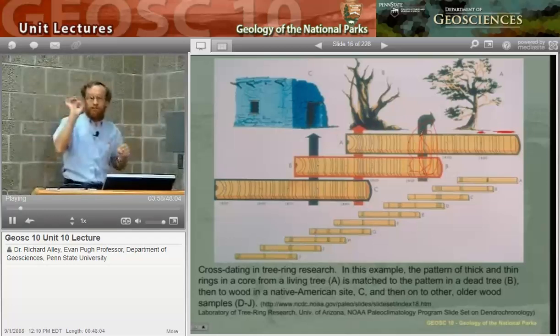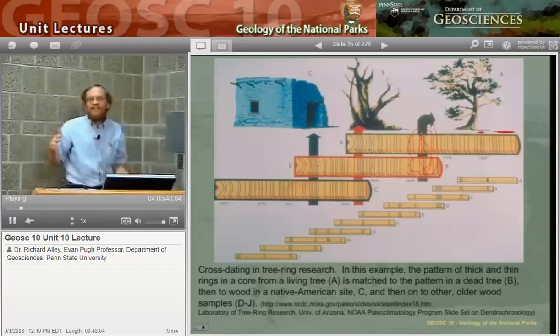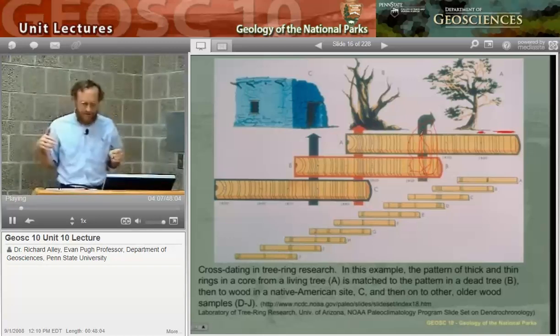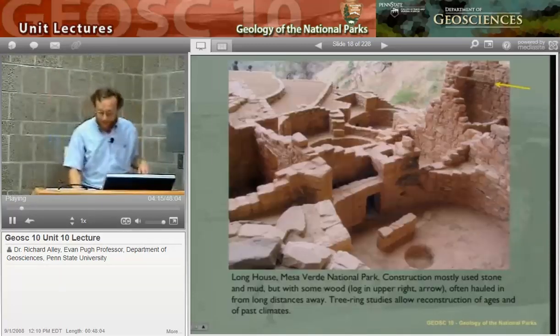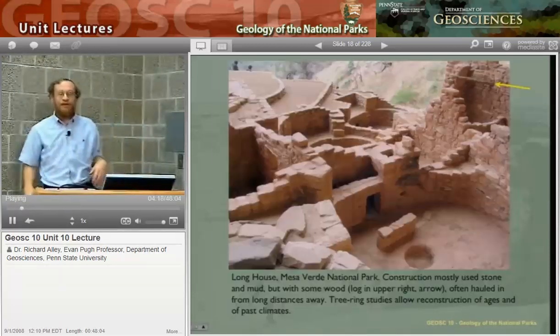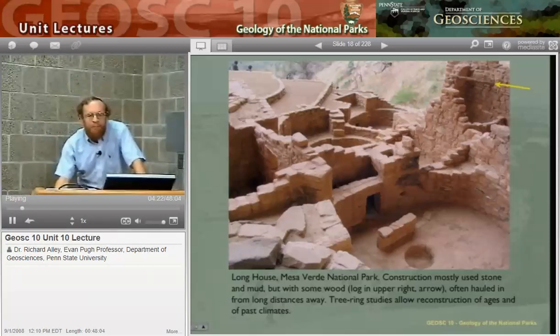You can find old wood in a variety of places. You find it just dead sitting next to the tree. You find it in Native American sites when they use lumber in their construction. Logs in the construction, those are old wood. And so you can work from that. If you go to Mesa Verde, in the upper right there, there's a little yellow arrow pointing to a tree that was used in construction at Mesa Verde.